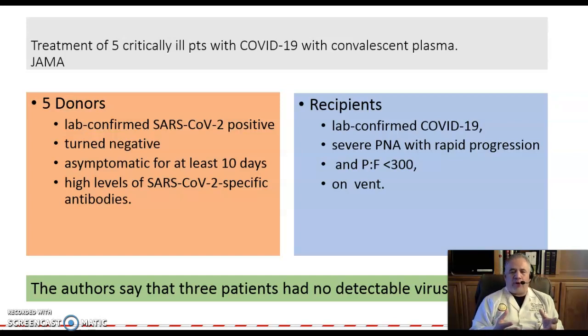There were 5 donors, a small number, confirmed to have the disease, and then they turned negative, and we collected their antibodies, and they had a good neutralizing level of antibodies. The recipients were, again, 5, who received about 400 cc's of plasma. They were confirmed to have COVID disease, and the PF ratio was less than 300, so they were sick. The study claims that 3 of them cleared the virus within 3 days, and then the fever curve dropped and the PF ratio improved. So we'll see what the bigger study shows us.